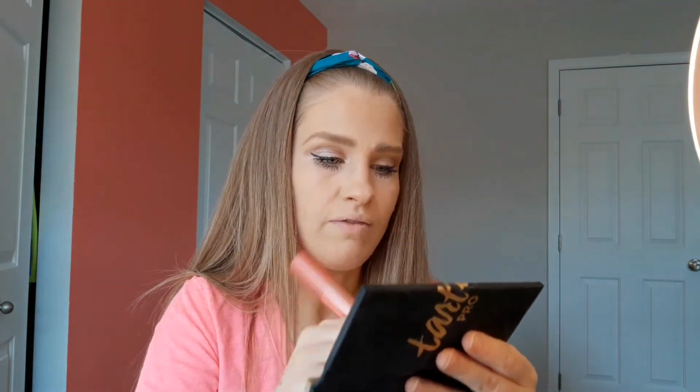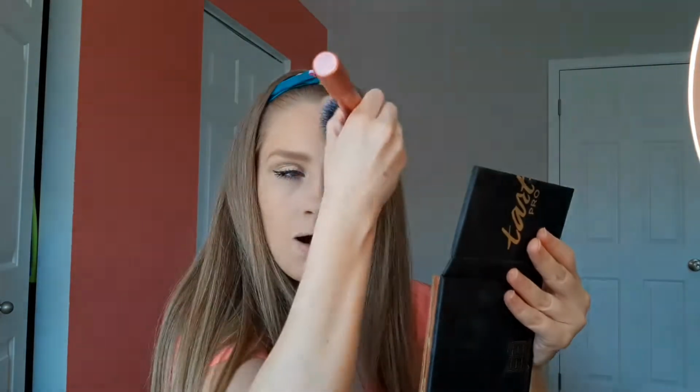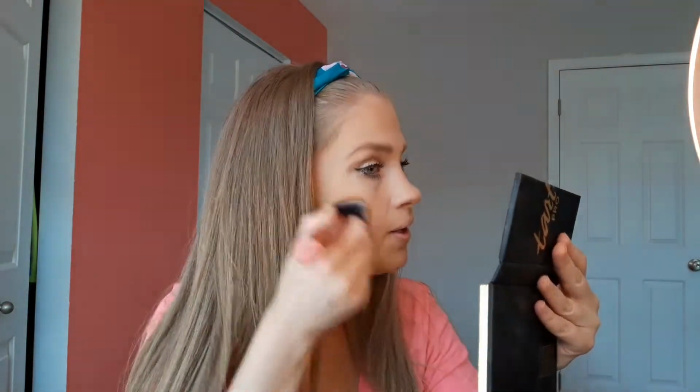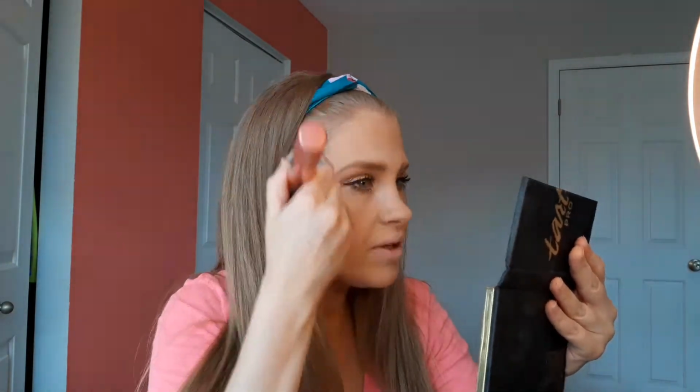I really love this palette. I love how versatile it is. I love how I can use it not only for my face, but for my eyes, which is what I have been doing with it since I got it. The bronzers are kind of light, but for me it works because I'm really, really pale. I just feel like if you have a little bit of a darker skin tone, this probably is not the best palette for you, but I was really happy to get it.